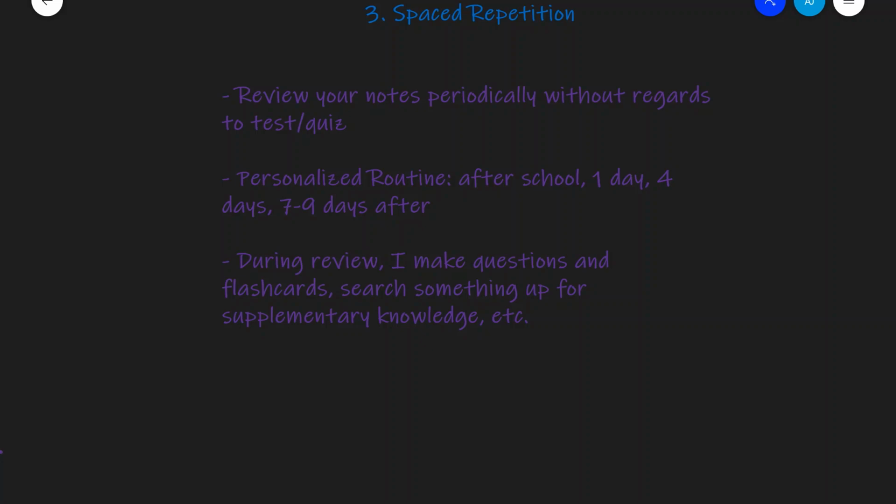Okay, so my third tip to crush this school year is to review your notes periodically through a process called spaced repetition. Let's be honest, most of us write notes in class, stuff it in our binder, and never look back at it until a test rolls around. Although this might get you by some tests, this will not allow you to understand the concepts long term. Instead, you should review your notes every couple of days without regard to a test or a quiz. Review your notes just to better understand the material.